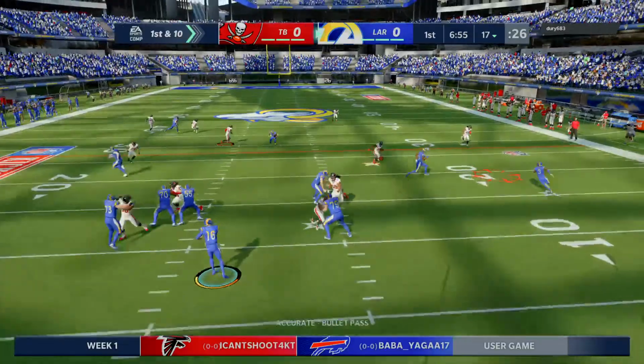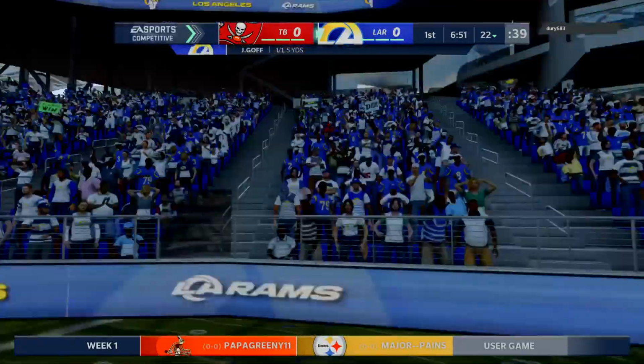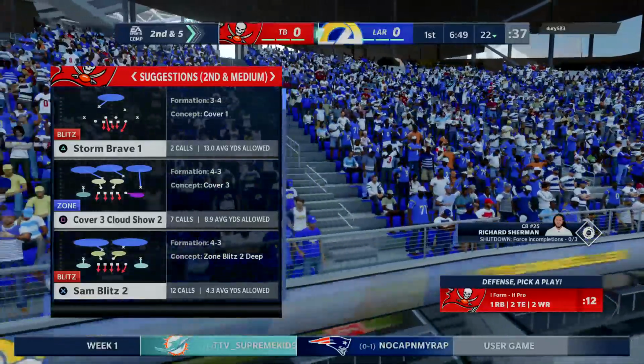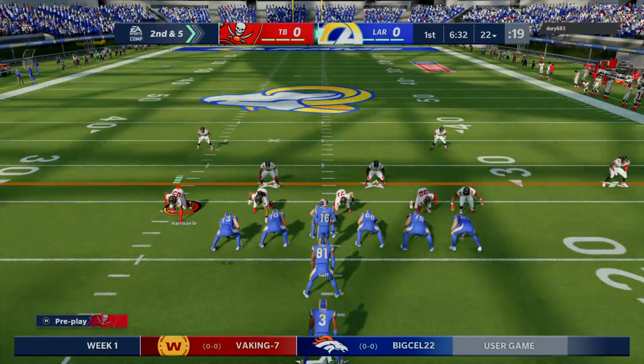Out of the gun. Gone to the right side and complete to Thomas. 5 yards on the game's first play. 2nd down. One thing you're hoping for when you run drag routes, you're able to hit a receiver in stride, and he can pick up a lot of yardage after the catch.